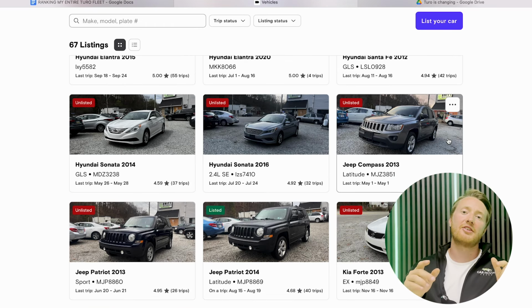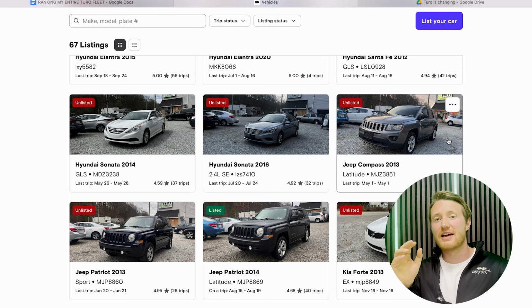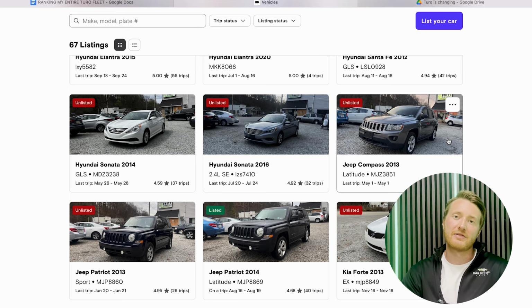All right, Hyundai Sonatas. Hyundai Sonatas, again, do extremely well. I think they're a little bit nicer than the Elantras. Usually a little bit more expensive to buy too. I like the Sonatas a lot. Always rented, rent for a good amount of money. Very reliable, no issues. Giving them all an A.